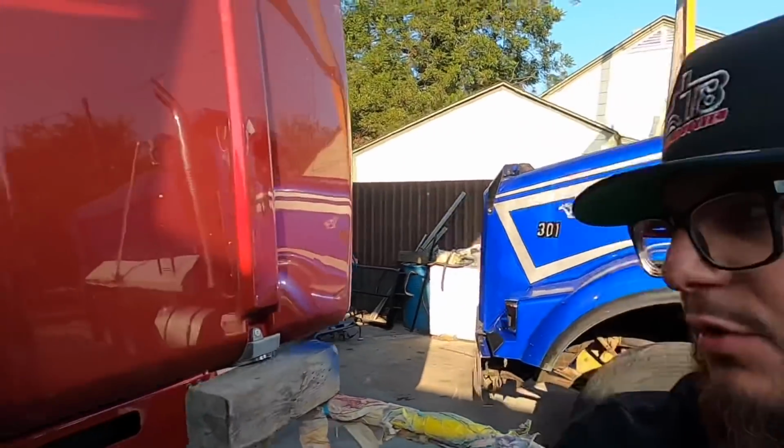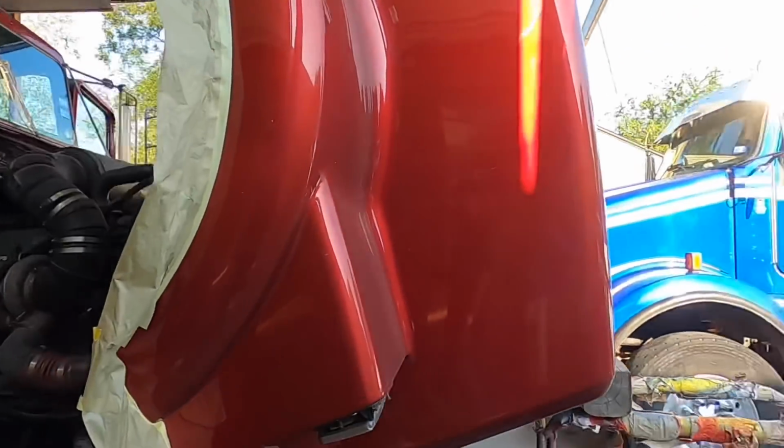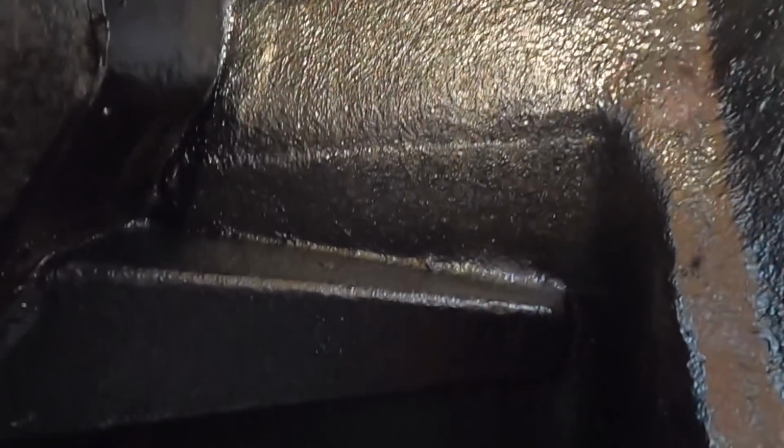Let me show y'all what they're doing to the inside of the hood real quick. They're spraying bed liner in the inside of it. So that was a pretty cool detail too that we're doing to it.